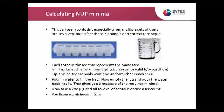So I introduced a visual clue into this with an ice tray and a jug of water. The ice tray represents the various environments that you need licenses for and the minima that are required. Obviously the ice tray probably wouldn't be uniformly shaped because various machines would have different specifications. Just to stress that a licensed environment, as I call it, is either a physical server or a valid hardware partition, i.e. one under a hardware partitioning regime that Oracle do document as being acceptable. They're equivalent, so you always do have to focus on what the licensed environment is that we're trying to cover in each case.